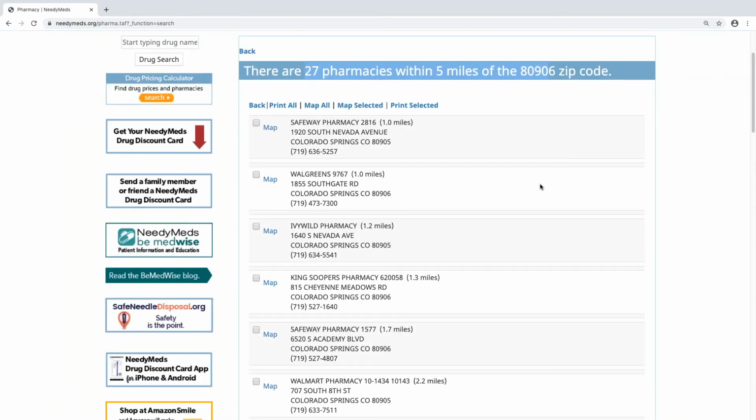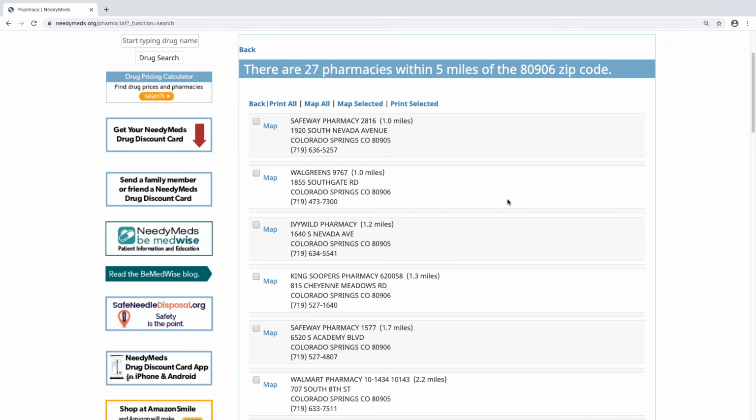And hopefully you'll agree that all the pertinent information is on your screen, including the name of the pharmacy, their contact information and address. We even have a helpful map if you're not sure where the pharmacy is located. You can also print out this list by clicking on the Print All. So now, ideally, at this point, you have your NeedyMeds drug discount card. You know what pharmacies in your area accept it. The final step is, how much will this medication cost you using the NeedyMeds drug discount card?